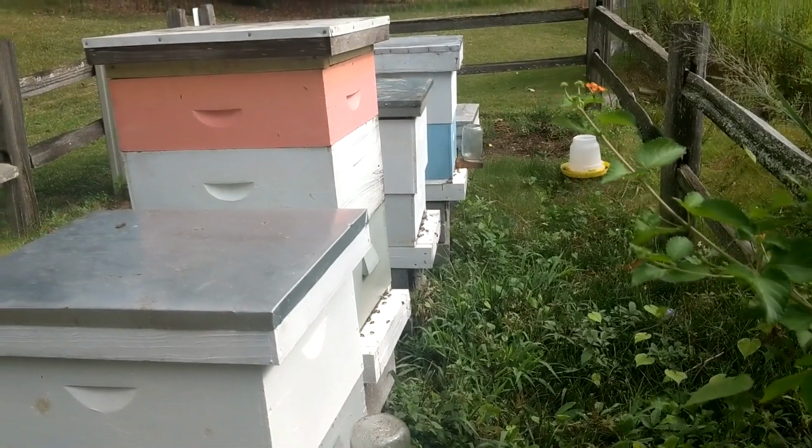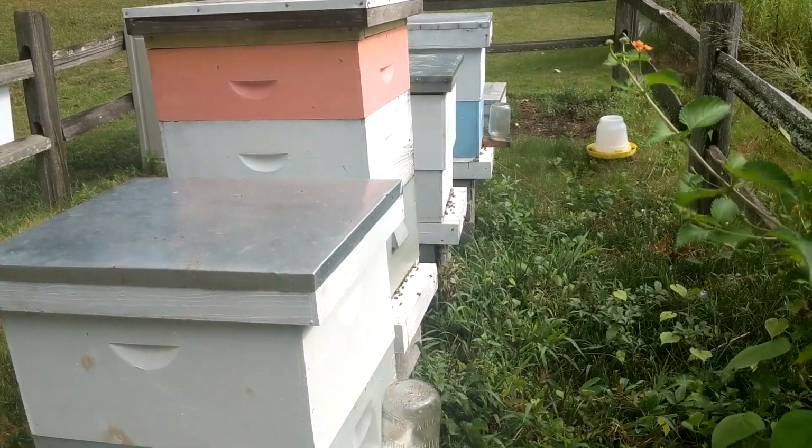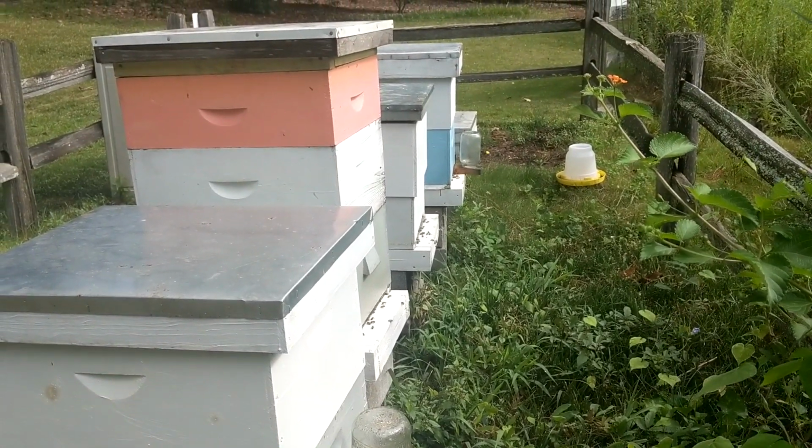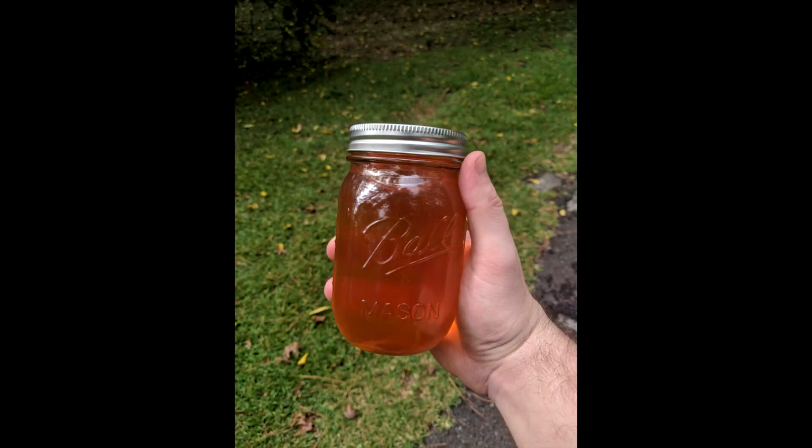So this is my absolute favorite part of the Botanical Gardens. It's the bees. You can get right up in there and look at them. I've only been stung a few times, and they also sell the honey. Look at this honey I'm going to show you. That is a jar of awesome honey that you can get at the Botanical Gardens.